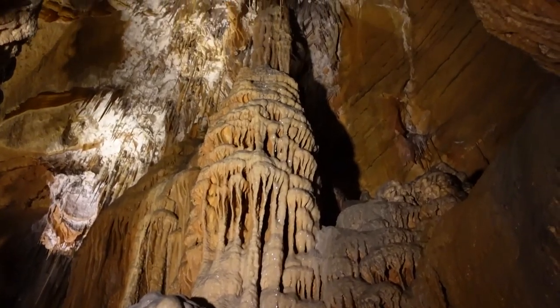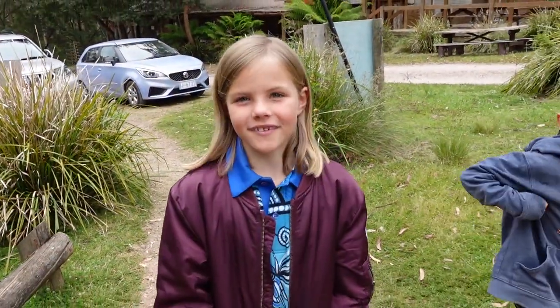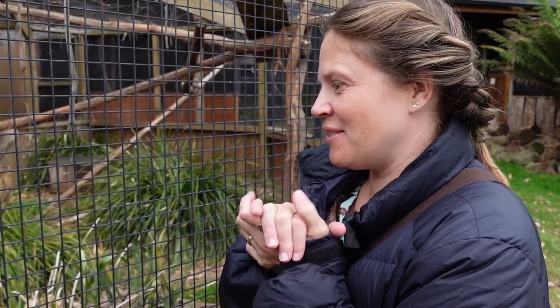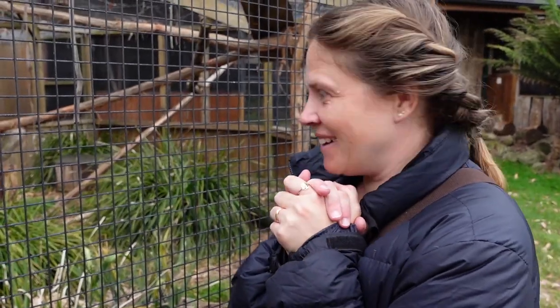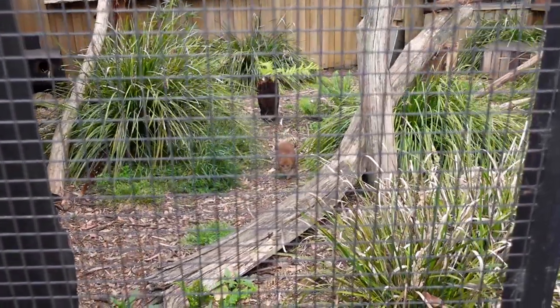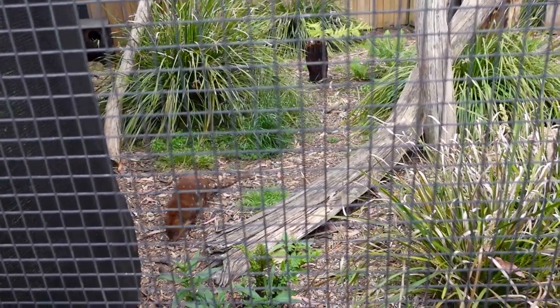Today we're finally going to learn about Tasmanian devils. We're going into Trowunna Wildlife Sanctuary. They're like right here. I've never seen a koala in my life, in real life. So this is so exciting. And there's two of them in there. And there's a koala. Look, this is a koala. Some marsupial carnivore, kids.